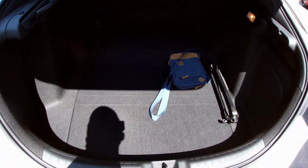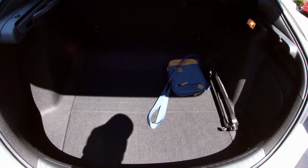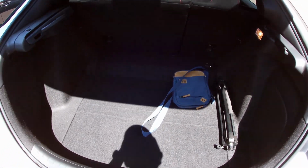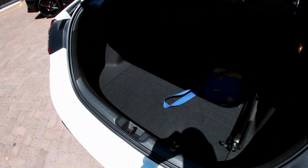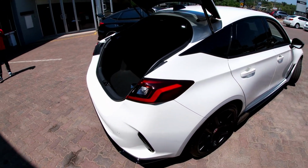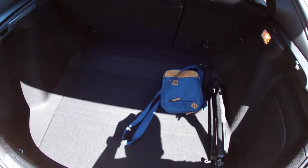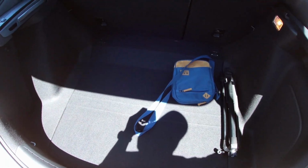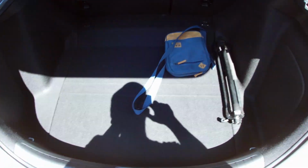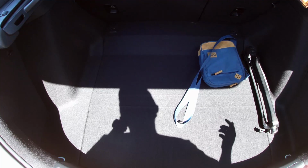The boot is bigger than the likes of the John Cooper Works GP from Mini. The same with the Toyota, and then also even the Golf R, this boot seems to be slightly bigger. Obviously mentioning again that this is a slanted long back end rather than a proportional hot hatch, which the others are, where they just have a cut off rear end. But overall the practicality in the back is solid, no complaints there.